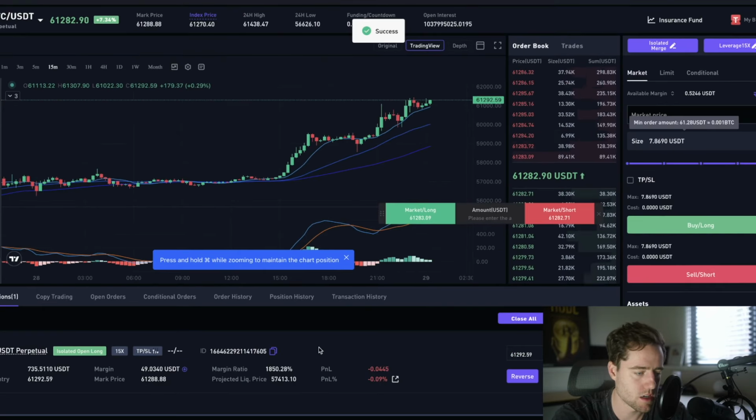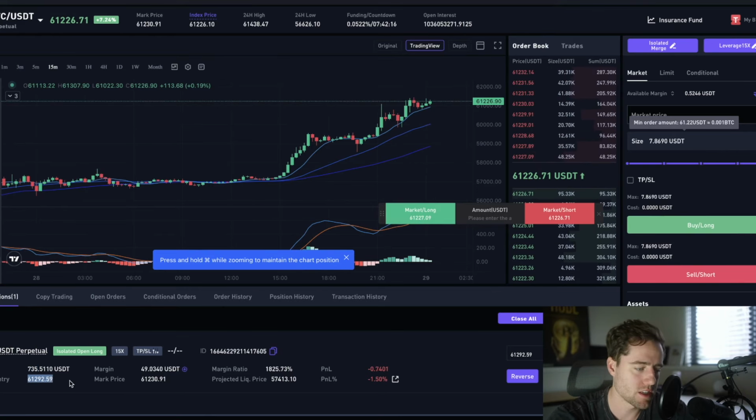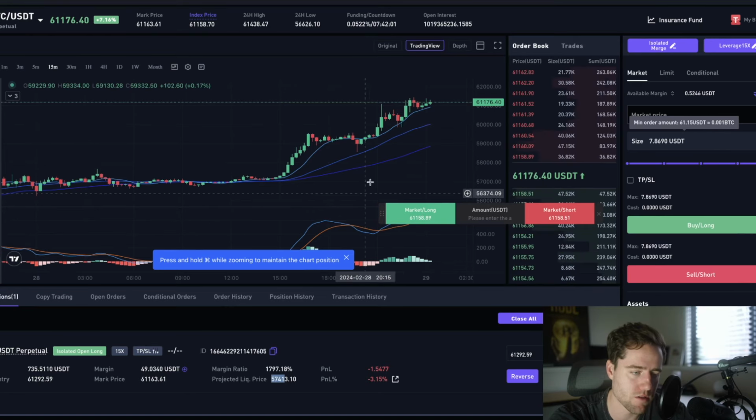You can see here, it pops up, it just bought. So it shows all the stuff that I need right here. Size is 735 USDT because it does take a small fee, right? Average entry 61,292, margin $49, market price 61,151. So we are down slightly. Margin ratio 1,700%. Projected liquidation price 57,400.